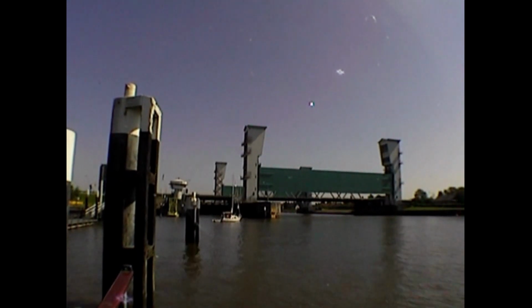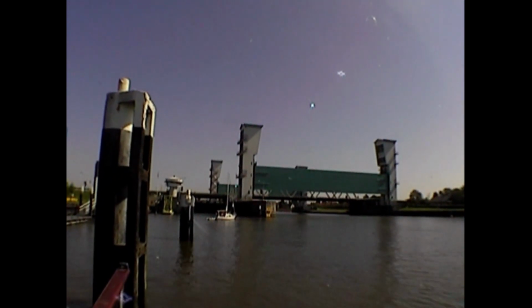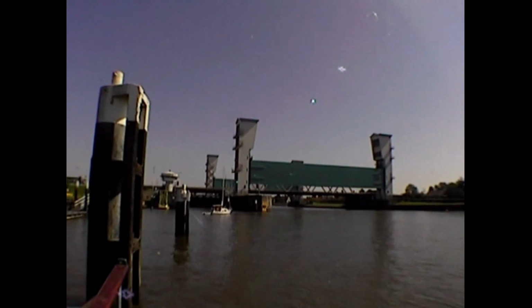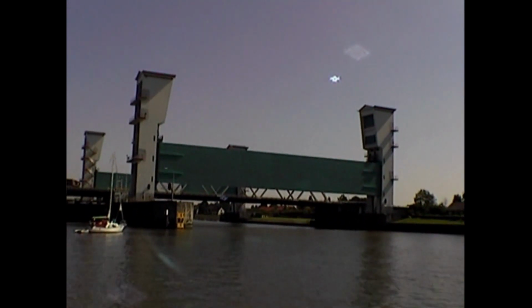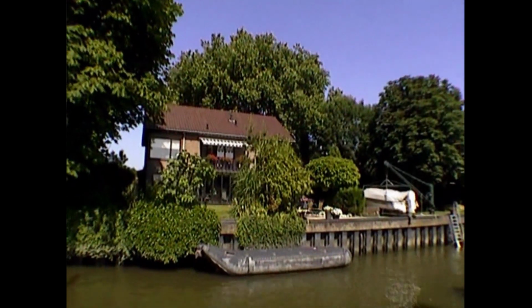And finally we've turned up the river that leads us to Gouda, and we come face to face with this barrier. The enormous construction you can see there is actually a flood barrier, and just to the left of it there's a little lock, or quite a large lock in fact, and you can see one of the boats waiting to go through there as we are.